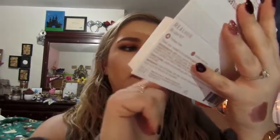Ooh, do you hear that? I don't like the way that sounds. This one's a little bit more chalky feeling. The first one was a little bit softer, but this one's a little bit rough. This one's Limitless. Having to push really hard to get any color payoff. This is Limitless, the peachy, corally one.